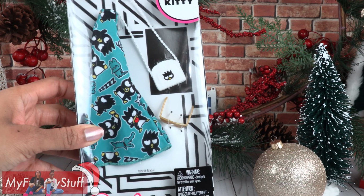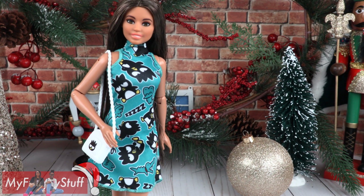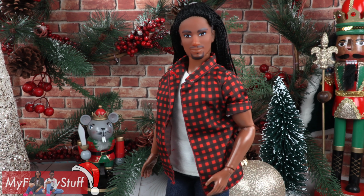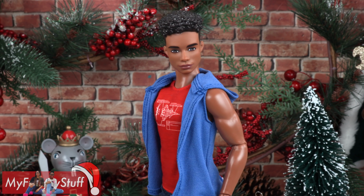And those one-size-fits-all fashion packs fit the Fresh Doll bodies perfectly. So it's good to know that Fresh Dolls are an option for upgrading dolls with the basic 5.